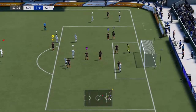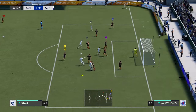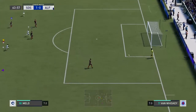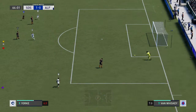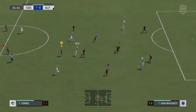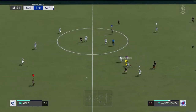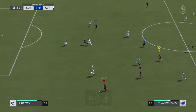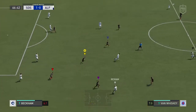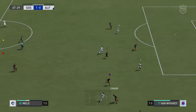And a strong tackle. Splendid tackle, and the outcome is a corner here. Played into the centre of the box. And not an attempt he'll be terribly proud of. Good defending. Good looking sequence. Possession changing hands. Mello. Excellent defending.